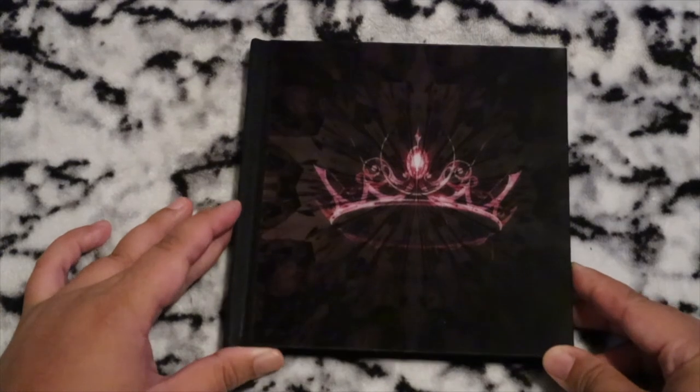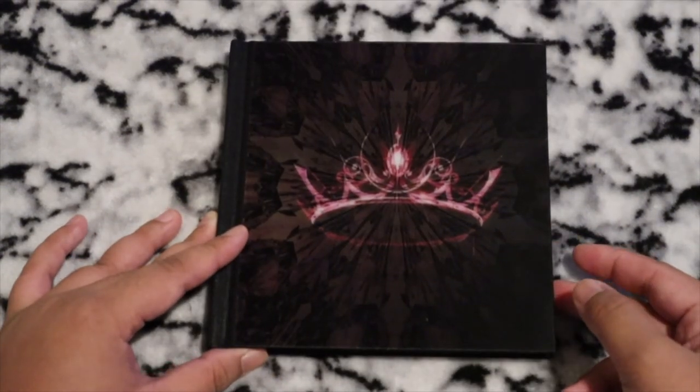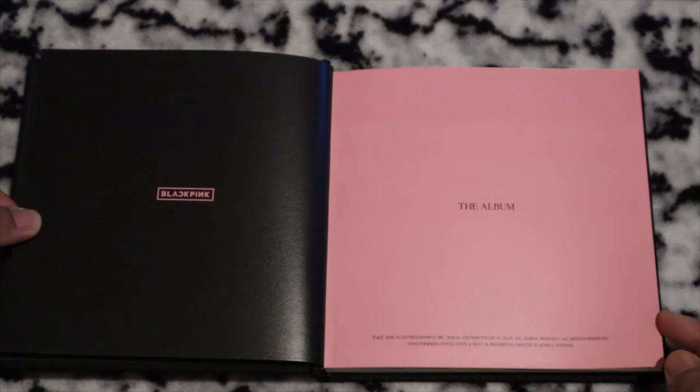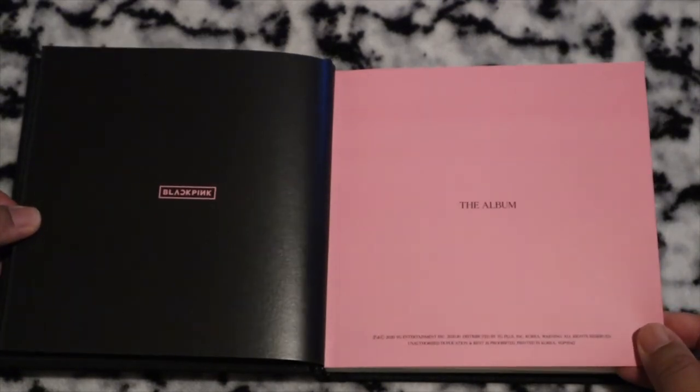Tapin natin yan. Okay, guys. This is the version 4 photobook. And let's see kung anong itsura ng nasa loob. Okay. Alright guys, so yan. The first 3 page. Yan siya agad.